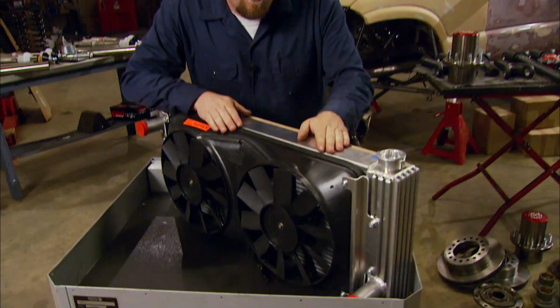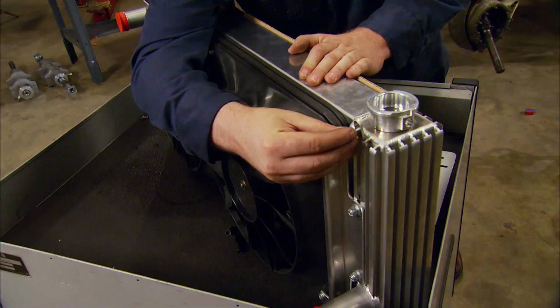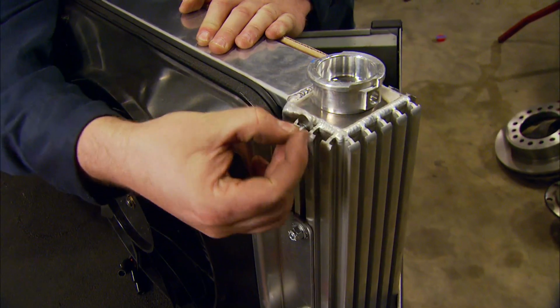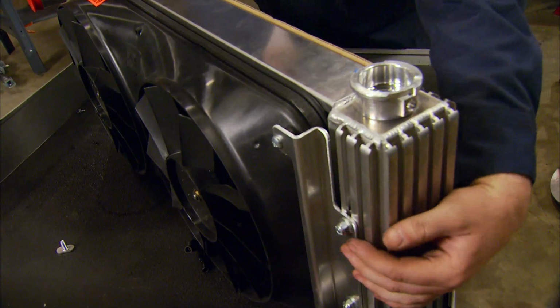Now, to keep our 502 cool, we chose a Flex-a-lite radiator with their new Flex-a-fit tank system. Not only will these T-nuts help make mounting this radiator a lot easier, but these extruded aluminum fins will also help dissipate the heat to keep our 502 in check.